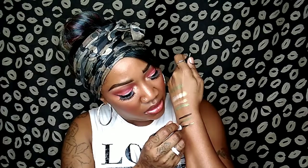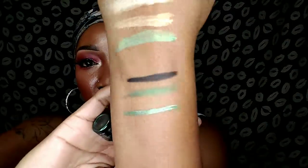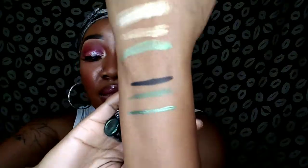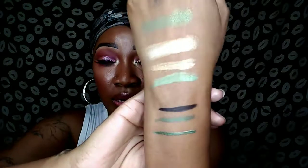All right, so this is the liquid liner in the color Envy. Oh my gosh. This is so pretty. I cannot wait to put this on my eyes. Oh my goodness, you guys, look at that green. Yeah, I'm going to have to do a look. I'm going to have to make a video doing a look because I'm feeling these greens. I'm definitely feeling these greens. They're super, super pretty. And the golds too, like super pretty.